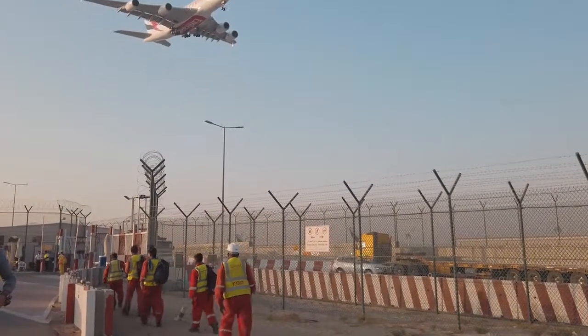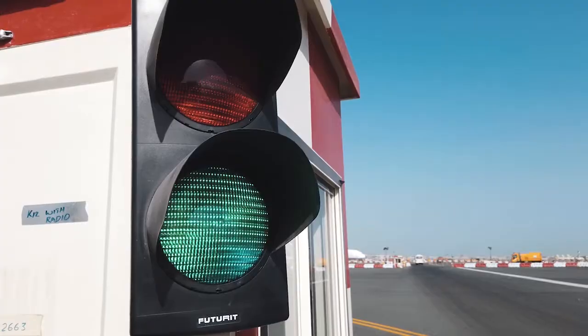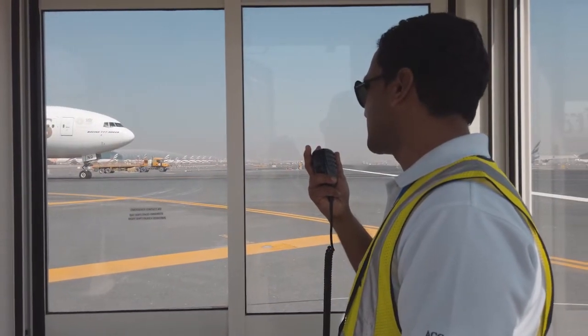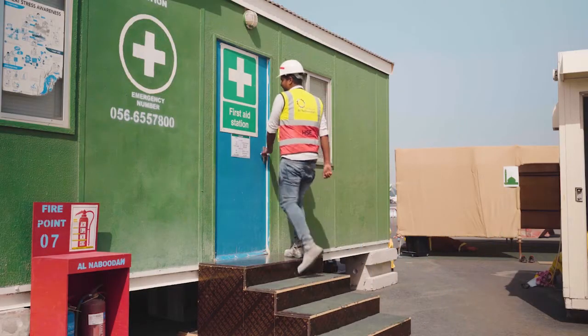We made the airside control arrangements, boundary fence, manpower arrangements, transportation of materials, and the live taxiway closures with the marshal cabins, traffic signals, and the welfare facilities to assist the operation team to start with the works.